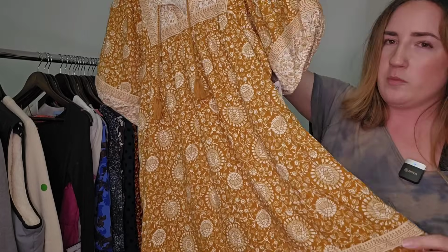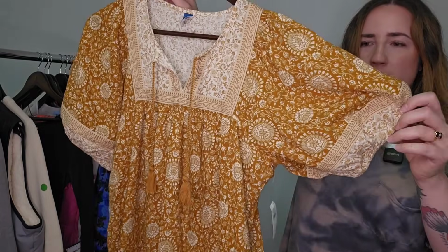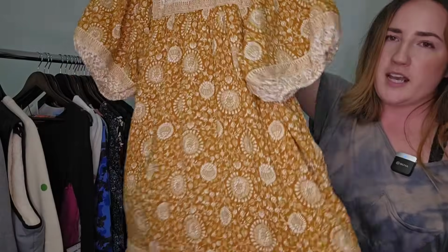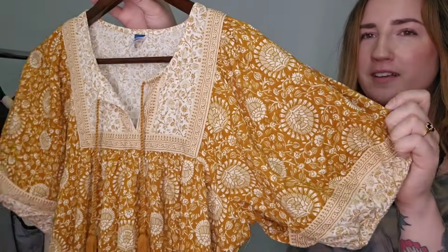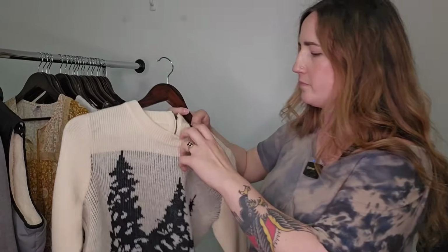This one is super on trend, like cottagey boho. It has the puff sleeves, has that peasant look to it, and it's new with tags. So I felt very confident in this piece. Plus I just love the golden yellow color. I'll probably list this for around $30 to $35 and go from there.